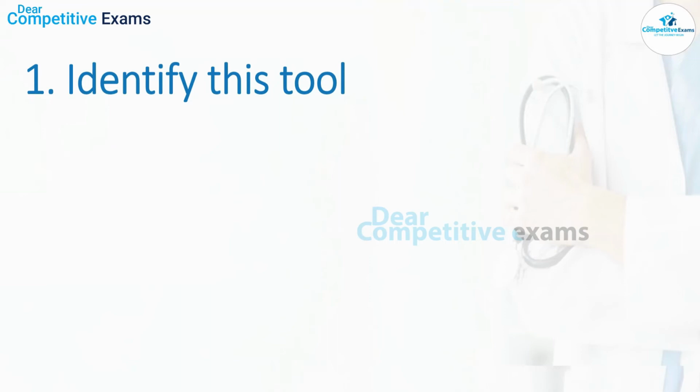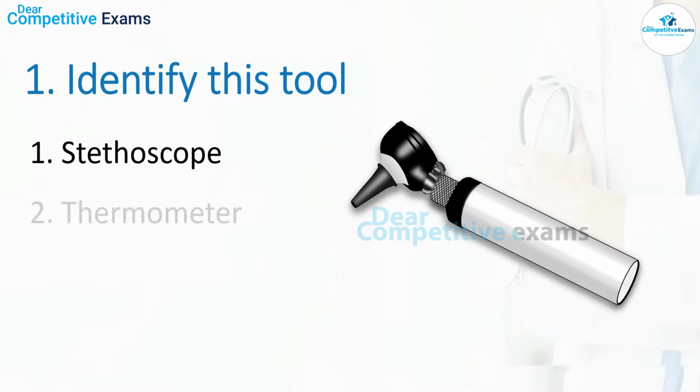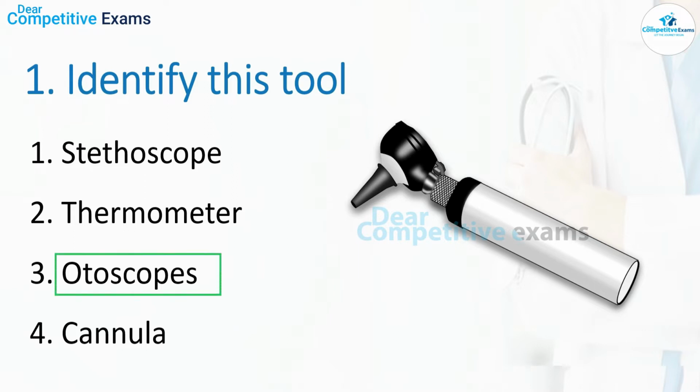Do you know what this tool is known as? Do we call it a stethoscope, or thermometer, or otoscope, or cannula? Can you get the answer? This tool is known as an otoscope.